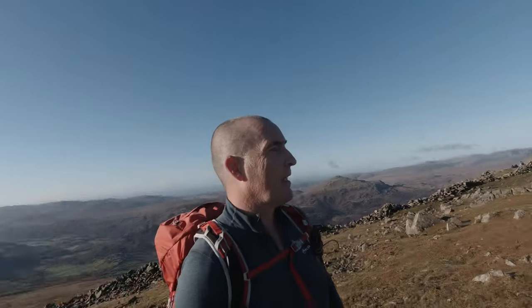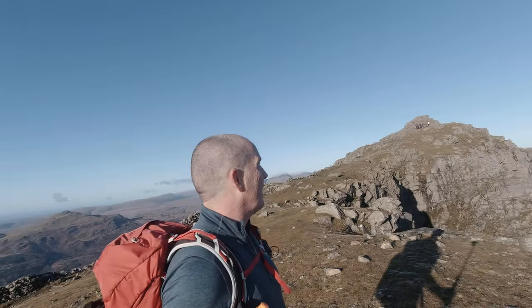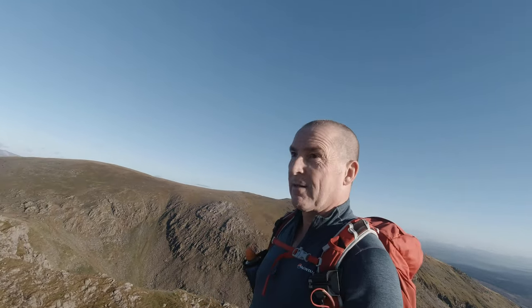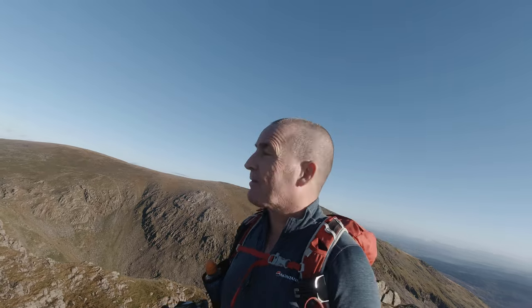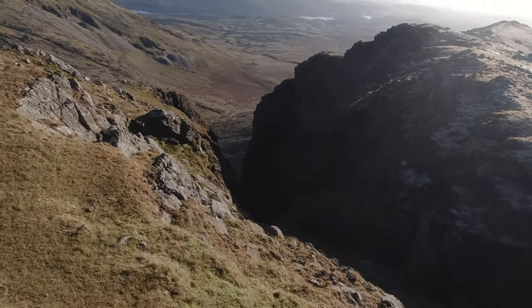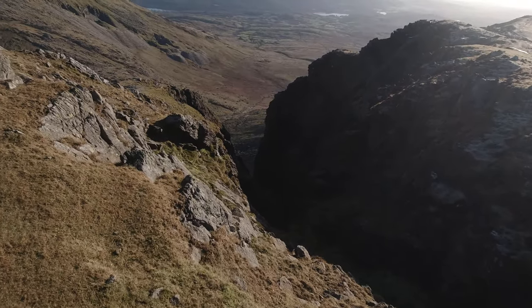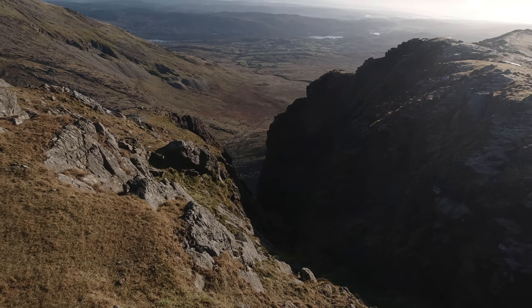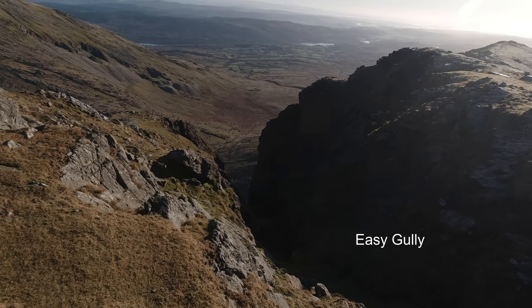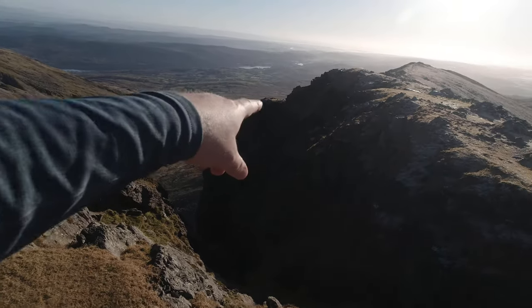What a fine day. Busy on Dow Crag today. Very busy. Well, I've not been over Dow Crag loads of times, probably three or four, but I've never seen it busy at all. There's the main gully on Dow Crag. I can't remember if it's called Main Gully or Central Gully. I'll stick it up on the screen. Very foreboding place. It looks flat from here, doesn't it?